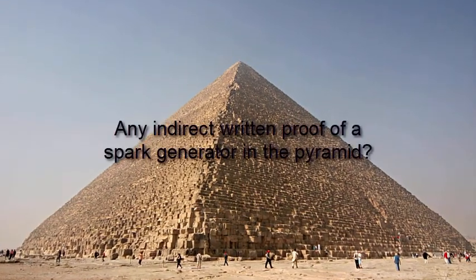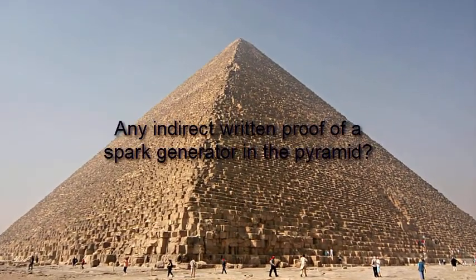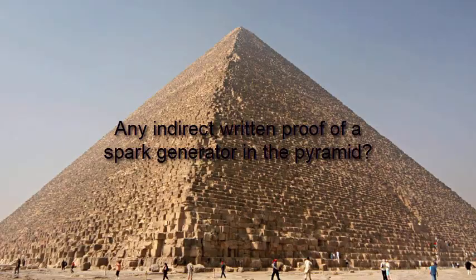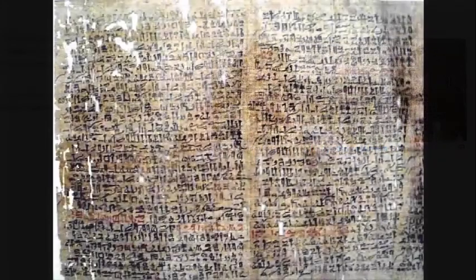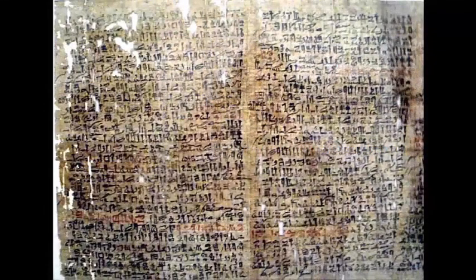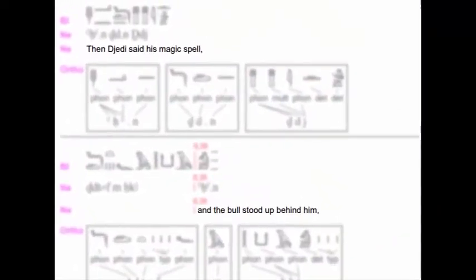Is there any indirect written proof that they incorporated a spark generator specifically into the Great Pyramid? The answer is yes again. In one of the oldest documents that we have, it tells the story of a magician who was consulted for his knowledge to apply to the construction of Khufu's tomb. In that same document, the magician had the power to reanimate the dead.